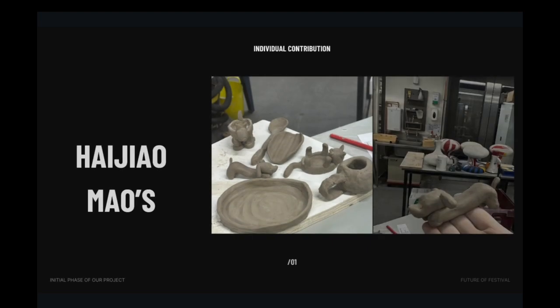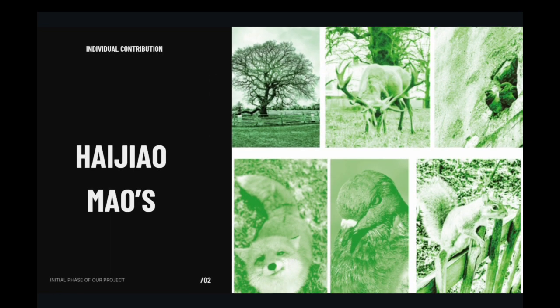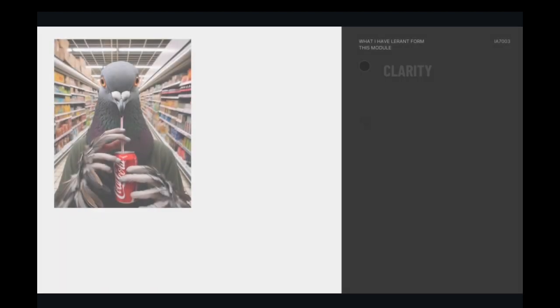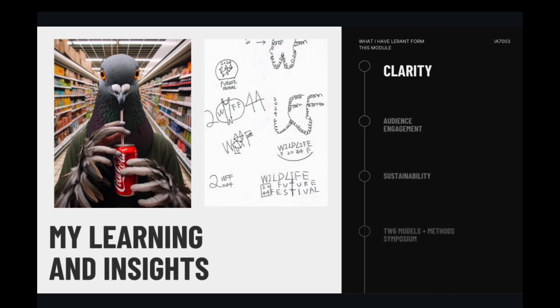would look like. In the initial phase of our project, I experimented with creating animal models from clay, filming first-hand research materials, designing an experimental poster, and interviewing residents by social media to gain deeper insights into their needs. Next, I will analyze my learning and insights from 3 separate perspectives: clarity, audience engagement, and sustainability.